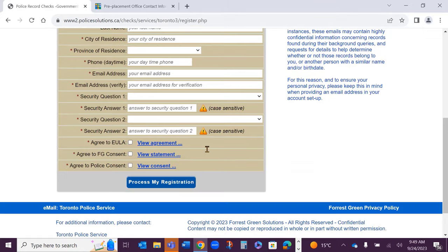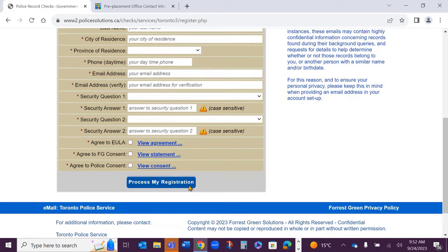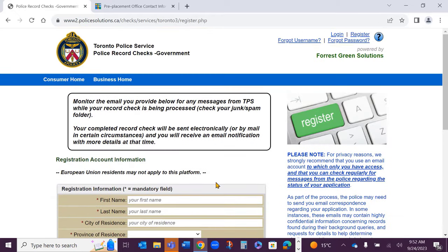Complete the registration account information and select the Process My Registration button. This creates your account. Now you must complete all the 6 stages of your application form. Once your submission has been finalized, Toronto Police will send you an email notification indicating when you will receive your VSC results to your email account.